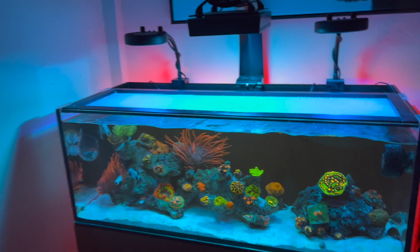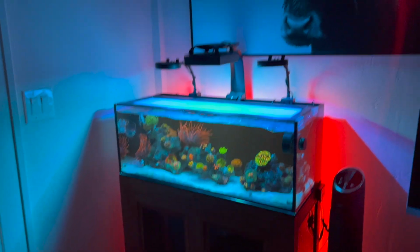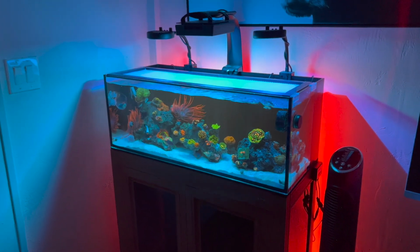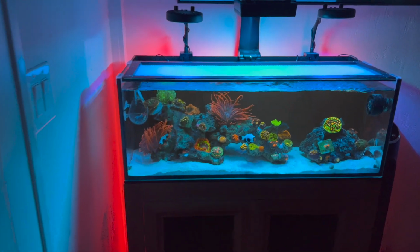So, I can't lie, guys. I love this setup. I really am loving the tank. It goes really well in my office because I do work from home. So, I work from home. I got this little puppy here. Still working on the office. I added the backlights. I will be dosing in this aquarium, guys.